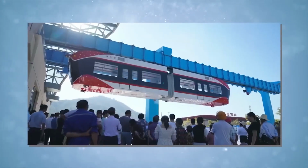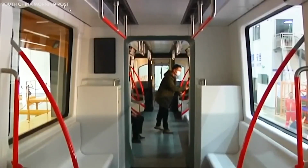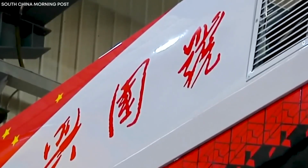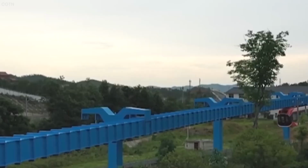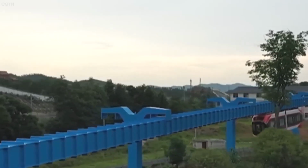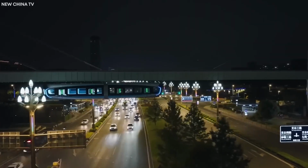With the potential to reach more than 1,000 kilometers per hour, maglev trains can compete with airplanes, offering a viable alternative for long-distance travel. Associate Professor Jonathan Kuldrick from the ANU College of Engineering, Computing, and Cybernetics states that a high-speed train like China's maglev would significantly help large countries. For instance, commuting 400 kilometers in approximately half an hour is like nothing we've ever seen. This would enable people to live in areas outside of major cities.